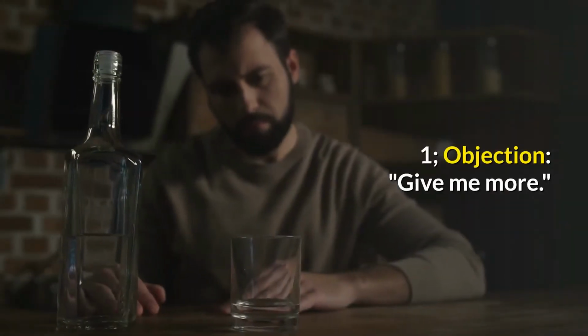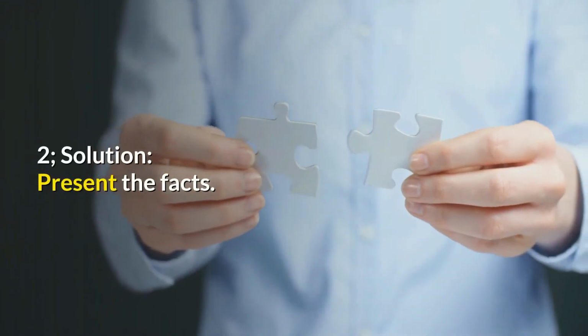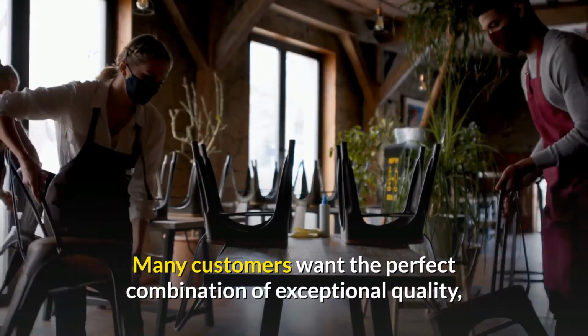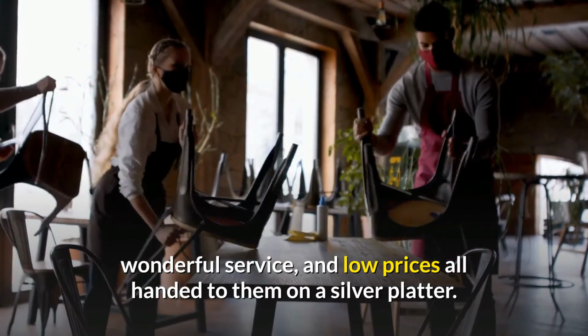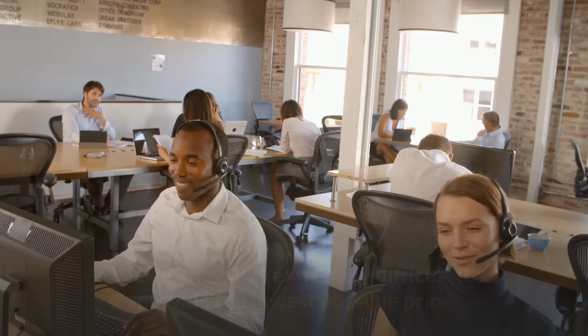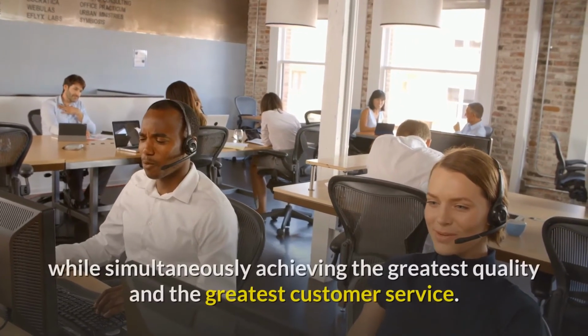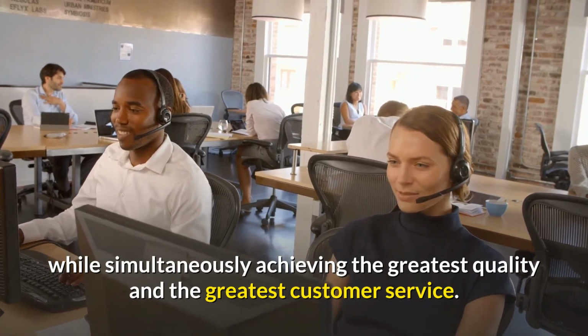1. Objection: Give me more. 2. Solution: Present the facts. Many customers want the perfect combination of exceptional quality, wonderful service, and low prices all handed to them on a silver platter. We all know it is extremely difficult to provide the lowest possible price while simultaneously achieving the greatest quality and the greatest customer service.